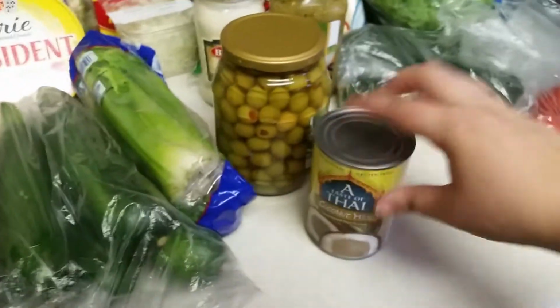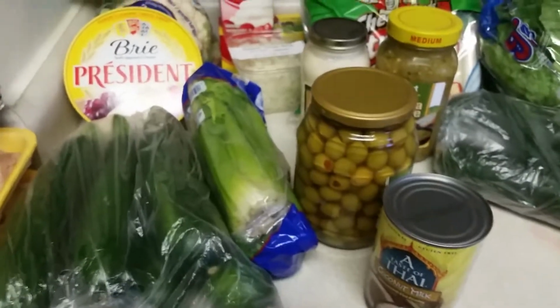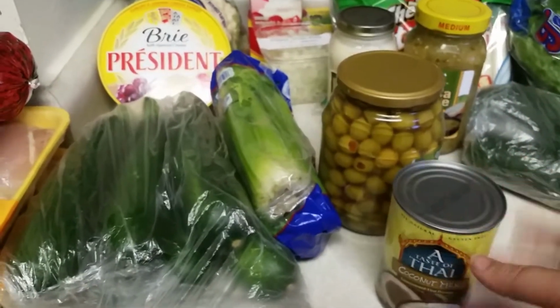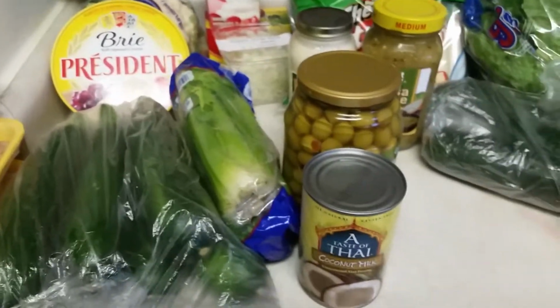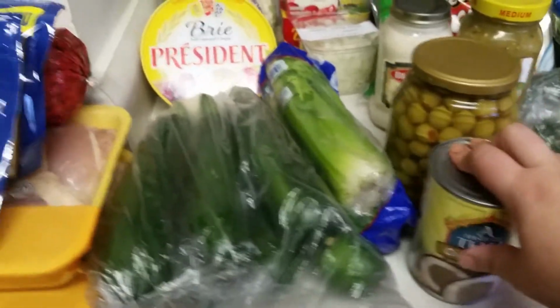Coconut milk. I don't usually buy coconut milk. I'm actually working on a special project. So you guys are getting a little bit of a sneak peek here, that is going to use this coconut milk in it. That I'm very excited about. So that's going to be an upcoming video. So, a little sneaky peek there.